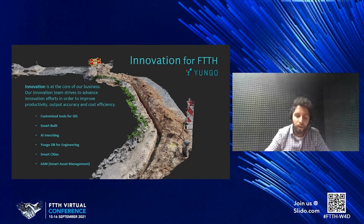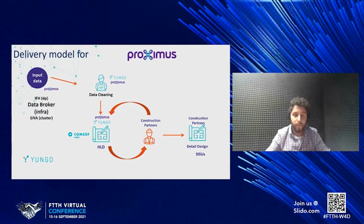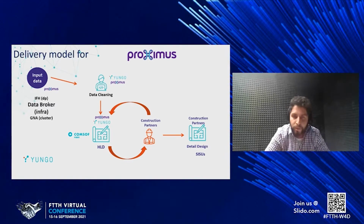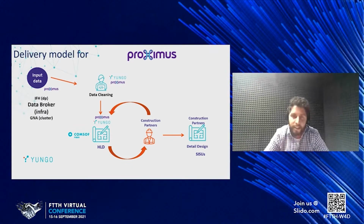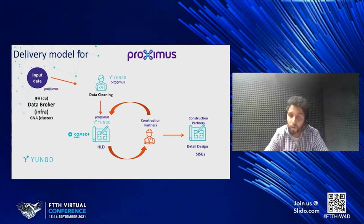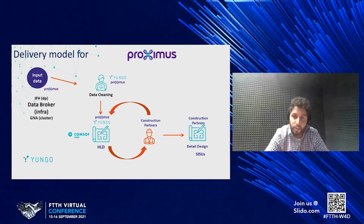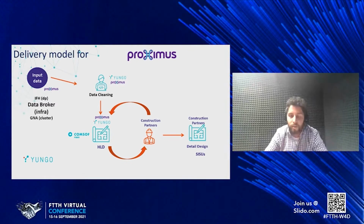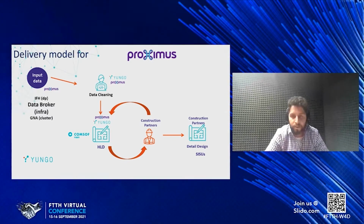But let's move on to our relationship with Proximus and CityFibre and Comsof. So today we are working with a team of engineers together with the engineers of Proximus, helping them to clean data and to prepare everything, and later on to calculate the high-level designs. I think that Peter later will explain further all the operations and also the ambitions to grow here. So we are working together with a team of, I believe, around 6 engineers from our side, together with the engineers of Proximus on producing these high levels, and then going back and forth with the construction partners to acquire and apply the site survey information.